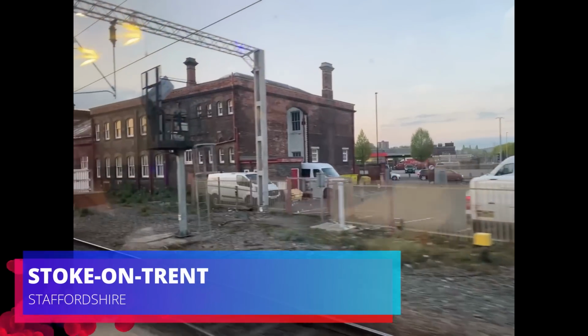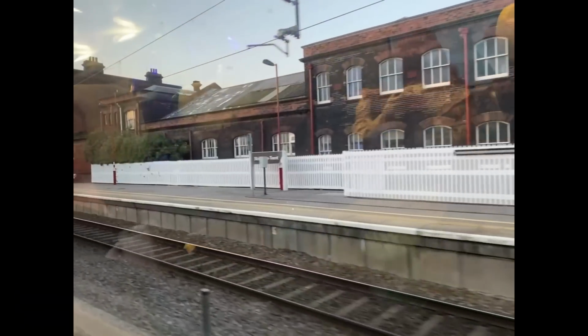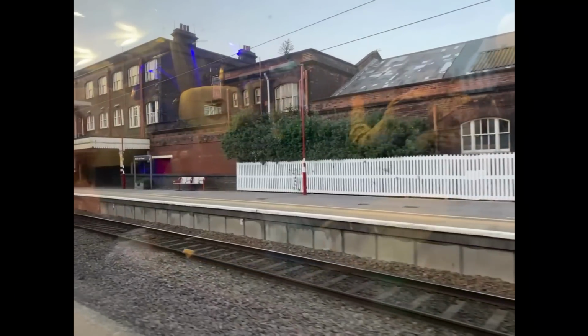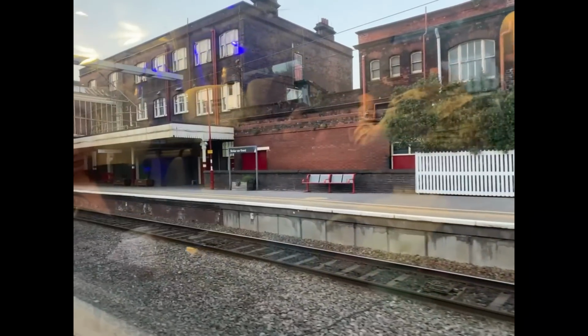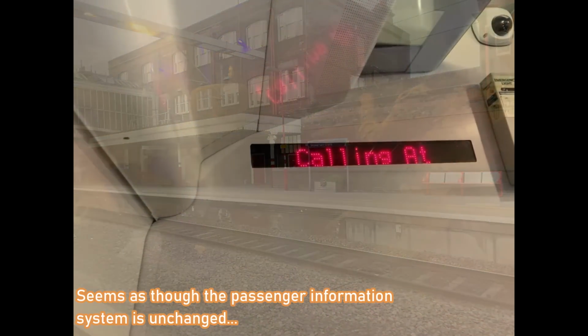Our next calling point is Stoke-on-Trent, which is the largest settlement in Staffordshire and is also the home of the UK's pottery industry, which is why the city is affectionately known as the Potteries. From here, we only have 2 intermediate calling points before Manchester Piccadilly.